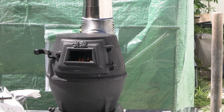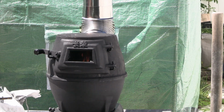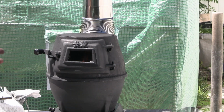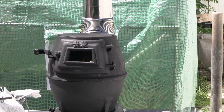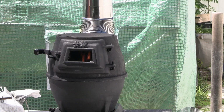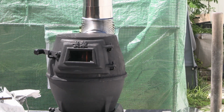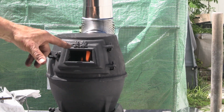It comes apart, and for cleaning, the top comes off, and even the shaker grate is a very simple mechanism. It fits right into it, and everything is cast iron. It looks like it's sand cast because it's got rough outsides to it. Now, this is Chinese. It has Chinese characters on the front.